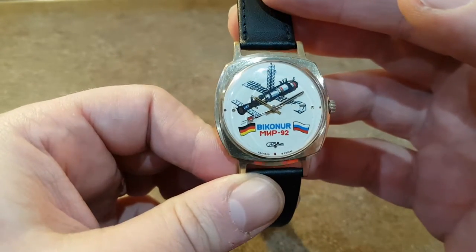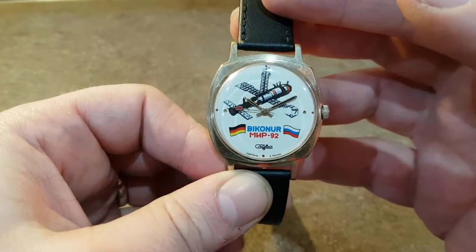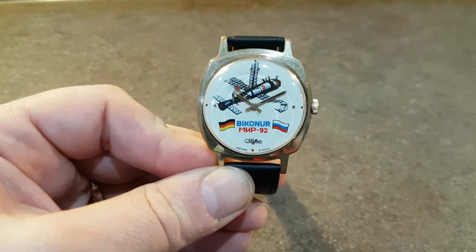We have had it checked by an expert in the field, and he thinks it's all okay. Nice slim watch with it being manual. But yeah, no doubting what year this one's from.